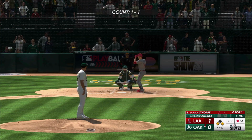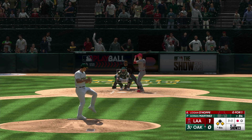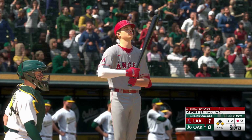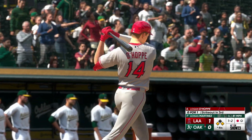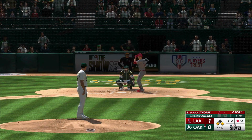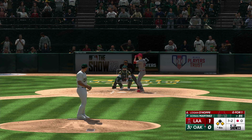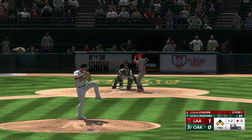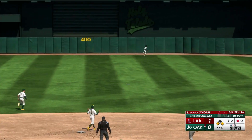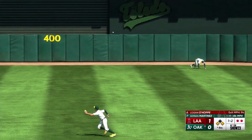Here's the Angels catcher, Logan O'Hoppe. Here comes a pitch. Swings and misses. That is strike two. That one is absolutely belted. Ruiz on a dead sprint, racing back. Pulls it in on the warning track.